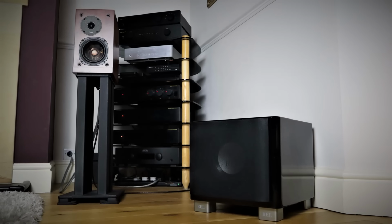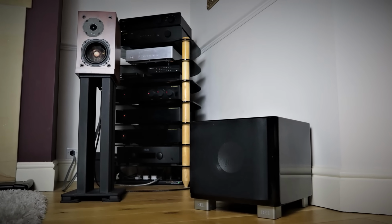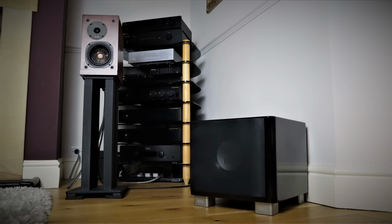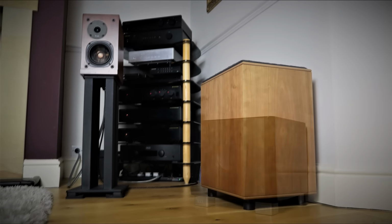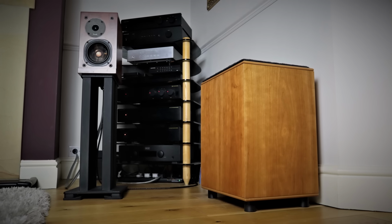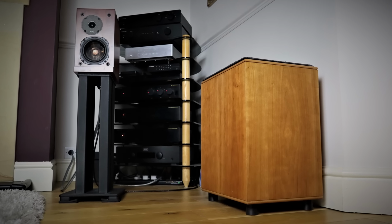My PARC Response 1 SEs tend to roll off naturally just below 50 Hz in my room. Plugging in the T7X extends the response to around 30 Hz. That's pretty much identical to what I get with my REL Strata III, so there's no real difference between these two subwoofers when it comes to bass extension. There's a little bit of difference between the dynamic capability of these two subwoofers as well, even though I should imagine that the maximum SPL level is very similar at around 100 dB.